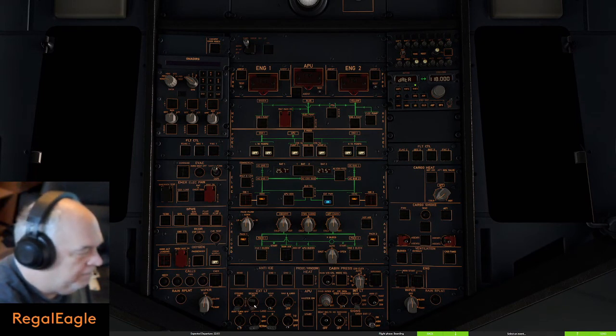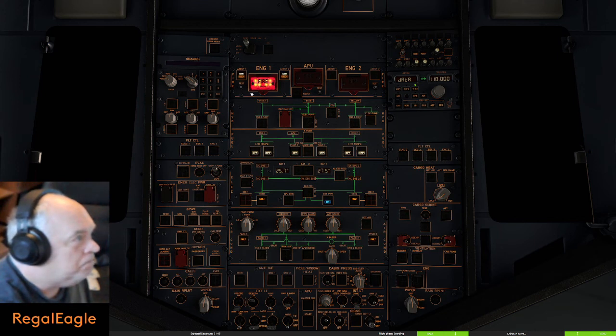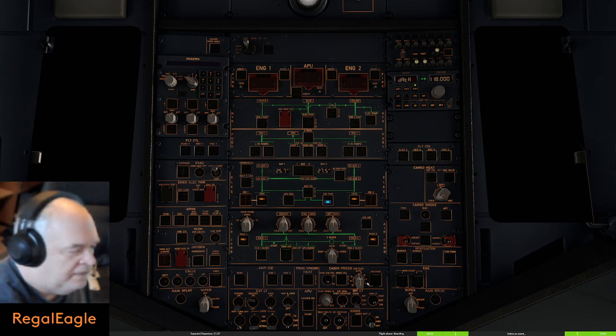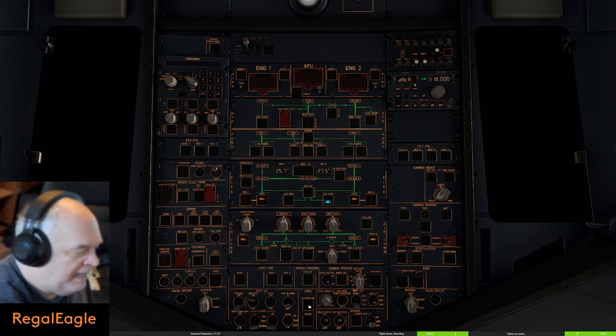Beacon on. Oxygen supply on. Let's do a fire test on engine number 1. Fire test on engine number 2. We've already done one on the APU. Get the fuel pumps turned on. And APU master switch, start, and APU bleed.